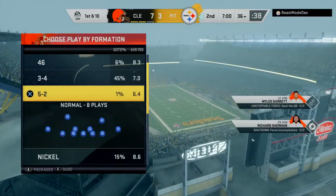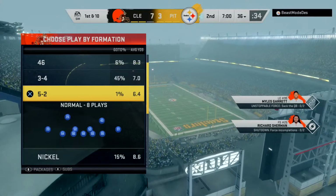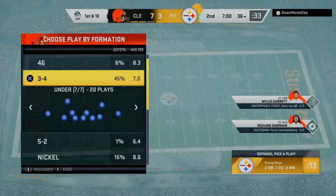Let's get in the end zone this time. I don't know if that helped him at contract time. You could have kicked that one through. I don't know about that. Toe bash. I don't know about that. Super toe.